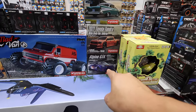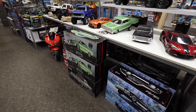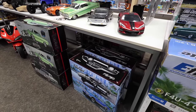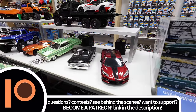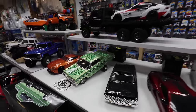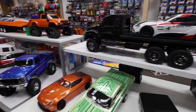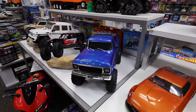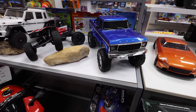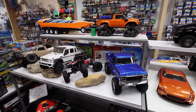The Tundra Alpine GT4. Dude, they are like heavy on the lowriders. They have lowriders at every location, and they have a lot of them. Check out all. Look at that. I mean, how sick is that? Mega sick. Oh, they have the Supra on the back of the hauler. Very, very nice. The blue Ford F-150 Ranger. F-100 Ranger, I believe. Yep. You guys can correct me there. That's the F-150 Ranger. Dang it. I need to trust my instinct.